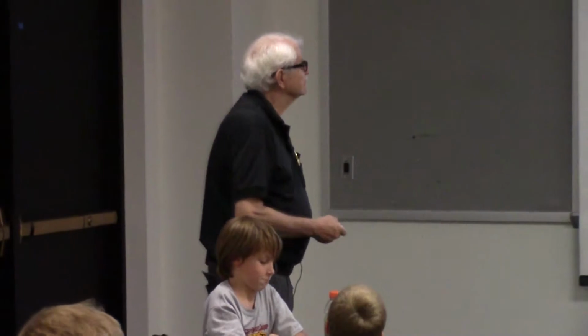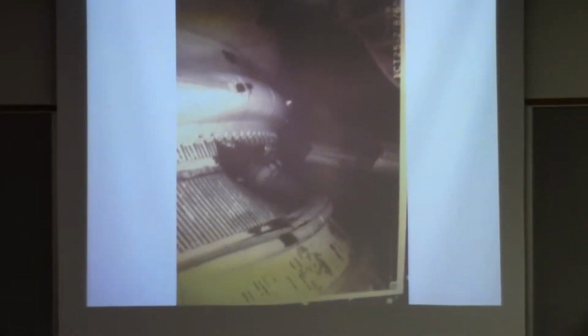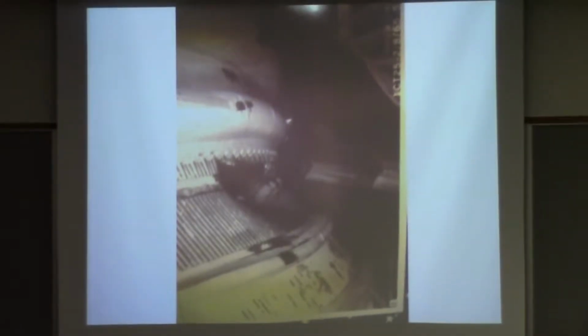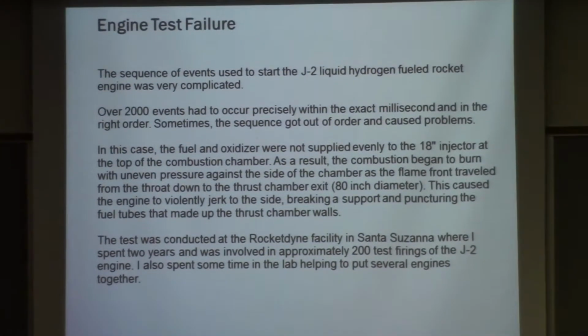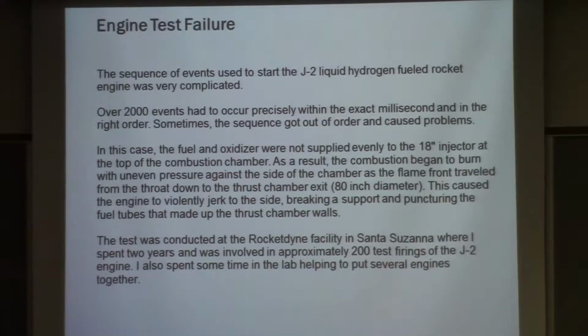We had to do some tests. We actually had some failures. Here's a failure that happened at the Santa Susana Mountains, in the hills up above LA. That's where we did all our testing. We had some test stands up there and the blockhouse and all that good stuff. I was involved in about 200 different test firings of this engine, so it was really interesting to try to get this engine to run right.